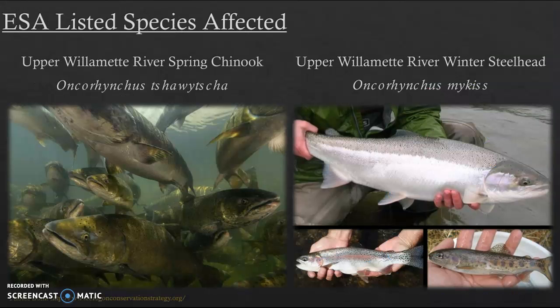So at Detroit and Big Cliff, the species that are affected specifically are the spring Chinook salmon, which is, I might butcher this, I apologize, Oncorhynchus tshawytscha, and the winter steelhead, which is Oncorhynchus mykiss. And both of them fall under the same evolutionary significant unit, which is a designation under the ESA, the Endangered Species Act, and they fall under the upper Willamette River, because they're all part of that big Willamette Valley. Both of them are anadromous fish species, which means they're born in fresh water and migrate out to sea for years and then return to their natal streams to spawn and then die.